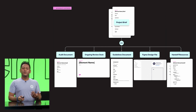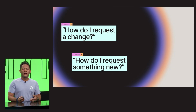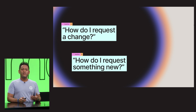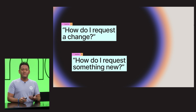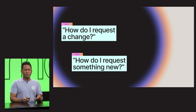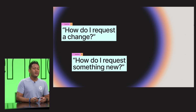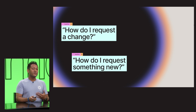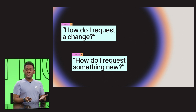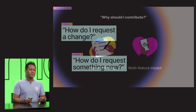From a system user's perspective, we're often asked, how do I request a change? And how do I request something new? Normally, we tell them to fill out a request in Jira, and that ticket will sit until our team plans our roadmap, which happens twice a year. So not super ideal, right? We soon realized that we could leverage these requesters to help us update system components and make new ones too. And that's how our first contribution model was born.